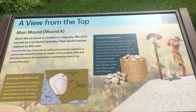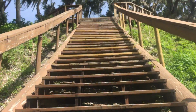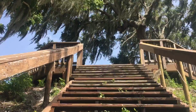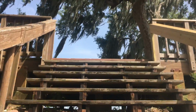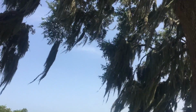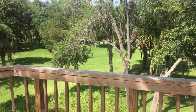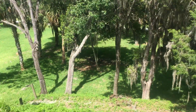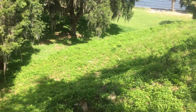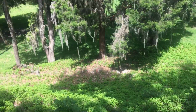A view from the top. So this is the main mound, shall we, friends? See the topography there, but we've got, looks like, three levels to the mound.